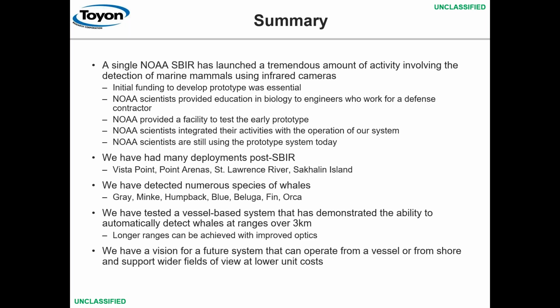Next question and a comment. This equipment can help those who do well counts following an oil spill. Can this be used for counting dolphins as well? Can it pick up the dolphin clicks? It does not. It's not acoustic, so it does not pick up clicks.